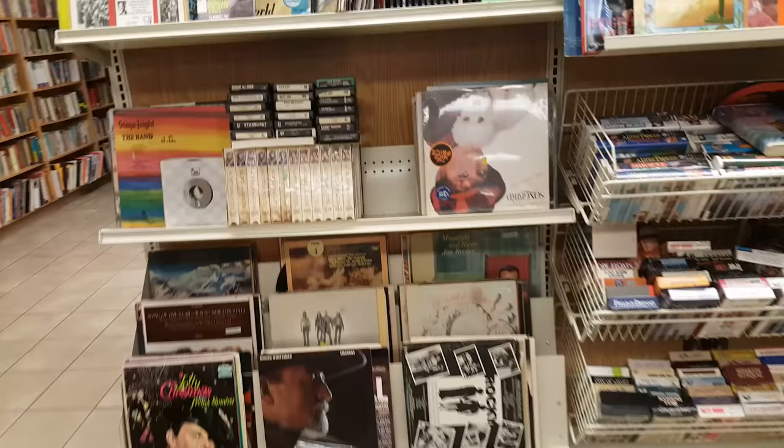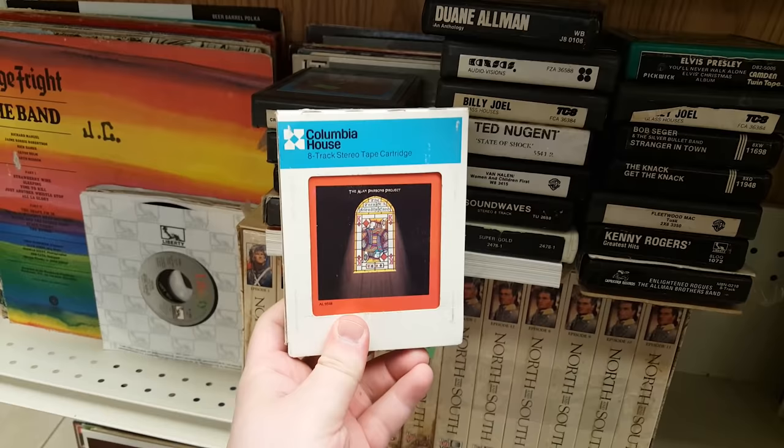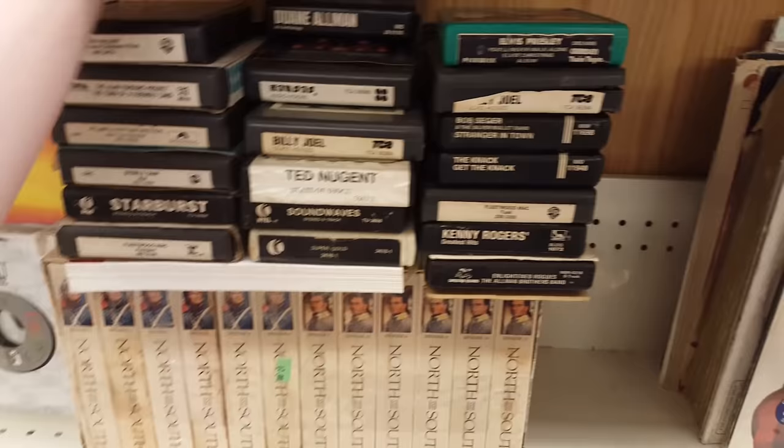Over with the VHSs and records and stuff, see some 8-tracks here, which is actually a little more decent selection than I normally see at Goodwill. I mean, got some Alan Parsons Project in here, and some Van Halen, Billy Joel, and Fleetwood Mac. You know, some things that I'm almost half tempted by. I might come back later and get some of these, but not today.